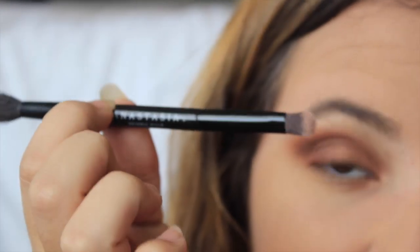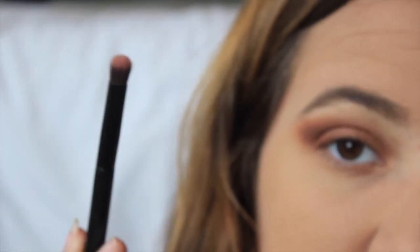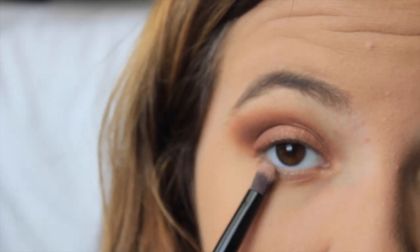Once that is done, I'm going to go ahead and take this onto my lower lash line. I really wanted the lash line to be smoky as well. So what I'm going to do is take my Anastasia double-sided brush that came with the Modern Renaissance palette. I'm taking this little end so I can smudge it on my lower lash line, and I'm taking the color Warm Taupe and mixing that with a tad bit of Cypress Umber, which is super dark.